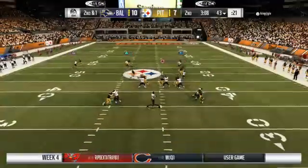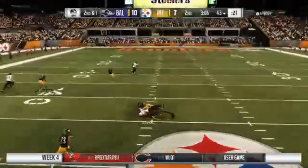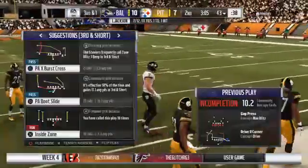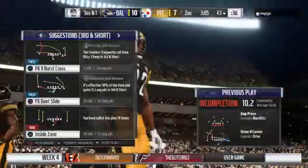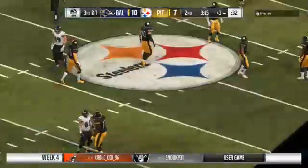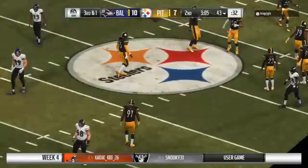Now it's Jackson, throwing over the middle, and it's incomplete. You get a tight end like this, and you know he's used to dishing out punishment, but here, he's the one that has to absorb the contact, and as a result, is unable to hold on to the football.